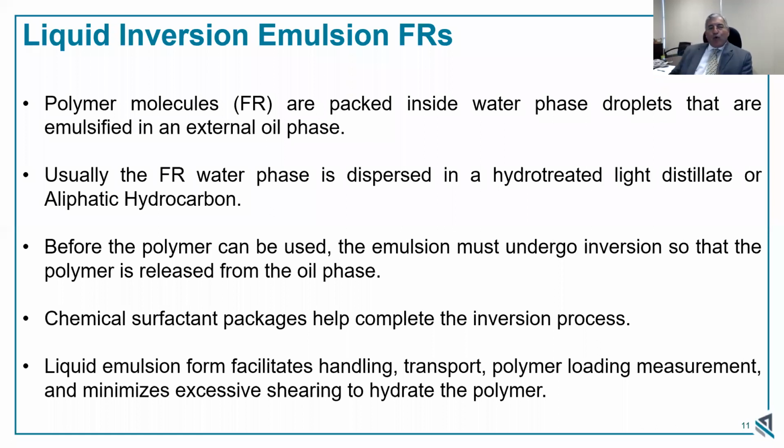So the liquid inversion emulsions are basically a polymer molecule packed inside a water phase droplet that is emulsified in an external oil phase. Mostly this external oil phase is a hydrotreated light distillate or an aliphatic hydrocarbon. Before the polymer can be used, the emulsion must undergo an inversion so that the polymer is released into the water to allow it to hydrate. The better this inversion occurs, the better the surfactant package has to be. So the surfactant package is important depending on the water that is being used.